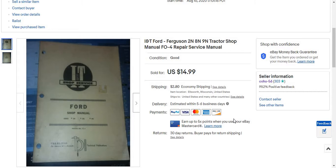I said $14.99, but medium mail ship, which you can ship repair manuals medium mail. So I shipped it for $2.80. I charged him $2.80 shipping, and I said there's a little rip in the conversion. Yeah, the buyer offered me $12 plus $2.80 shipping, and I was cool with that.